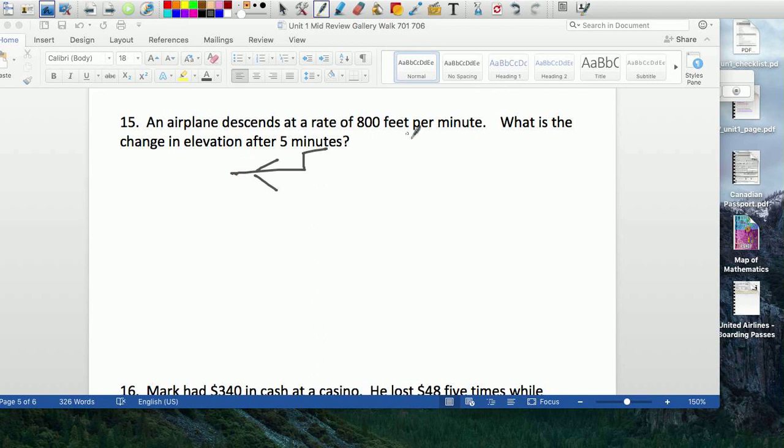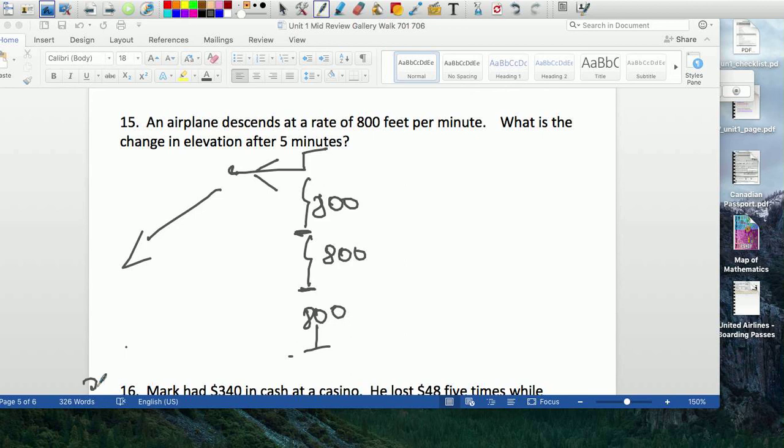Okay, and it's going down every minute. It's going down 800 feet. So 1 minute passes, it's at this level. Another minute passes, the airplane's at another 800 feet down. Another minute passes, 800 feet down, and so on and so forth. So he's going to be somewhere down there.